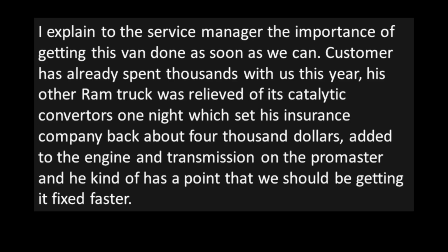Next victim is a Dodge ProMaster, no air conditioning, which kind of made the owners a bit upset since we just replaced both the engine and transmission, followed by a wheel bearing. Those ProMasters are the gift that keep on giving. I explained to the service manager the importance of getting this van done as soon as we can. Customers already spent thousands with us this year.